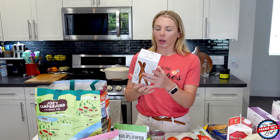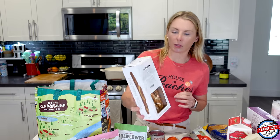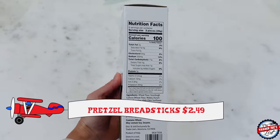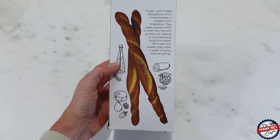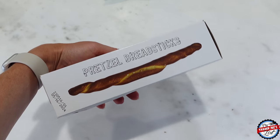These look really fun. They're brand new. Pretzel breadsticks. Twisty, rustic, pretzel-like breadsticks. I'm not going to eat one because my body would hate me, but they're firm. They'd be really cute on a cheese board.